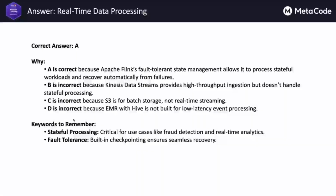So the correct answer is A. It is correct because Flink's fault-tolerant state management allows it to handle stateful workloads, ensuring data consistency and recovery from failures seamlessly. This is critical for use cases like fraud detection. Just remember the key words here: stateful processing and fault tolerance.